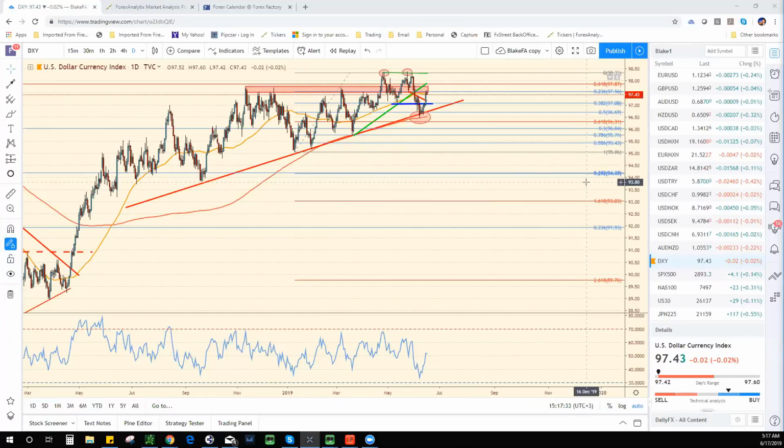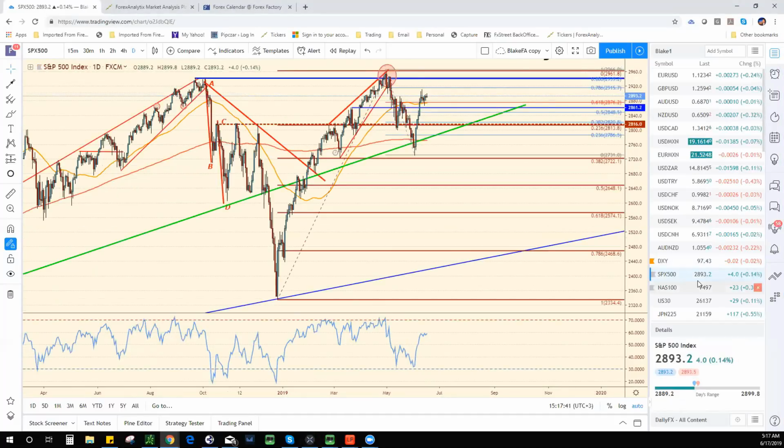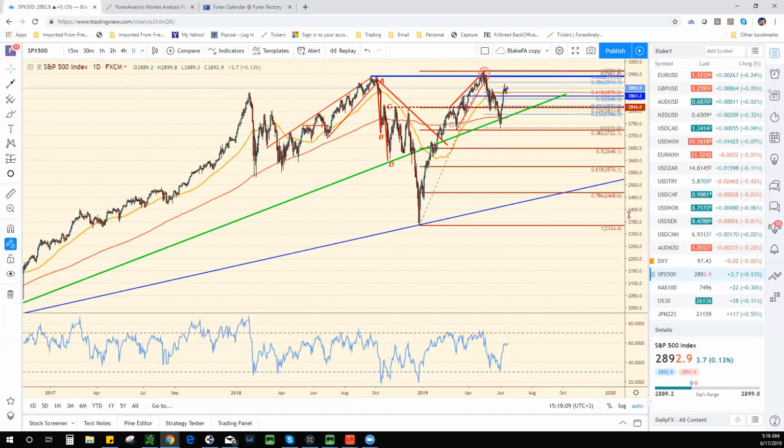Okay, so if we have a dovish Fed, and the market feels that the Fed's going to be looser for longer, the stock market that you see right here at the S&P, we should challenge all-time highs. I agree with that analysis, and I don't know where this D came from, so let me get rid of it. Great. And if we stay looser for longer, what does that do to inflation expectations? Yeah, it increases them.